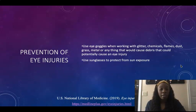For prevention of eye injuries, you would like to wear eye goggles or glasses, or use sunglasses to protect yourself from sun rays and UV lights.